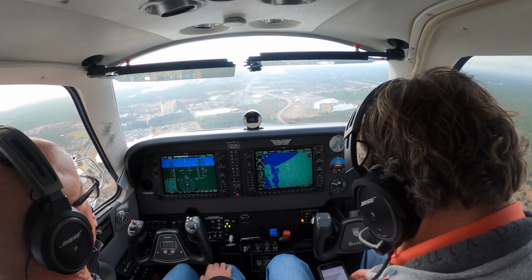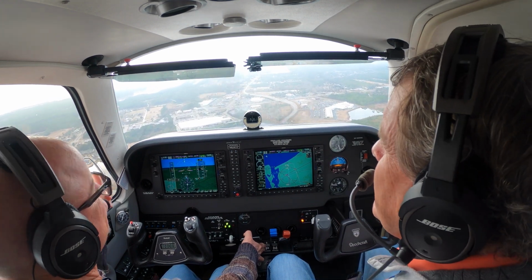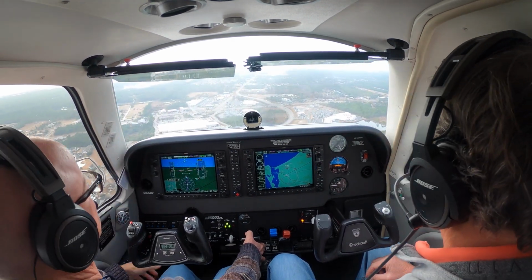Not a very good picture. Dirtied up the window too. The front window got dirty with that gunk.